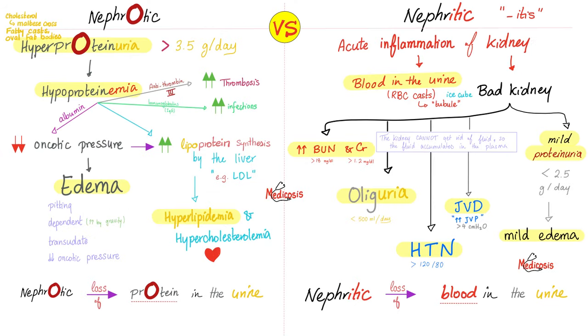In nephrotic syndrome, I'm losing proteins in the urine. So proteins in the urine are high, but proteins in the blood will be low because they are getting lost in the urine. Without these proteins, such as albumin, I get edema. Without the globulin proteins, what do I get? I can get increased infection and I can get increased risk of thrombosis.